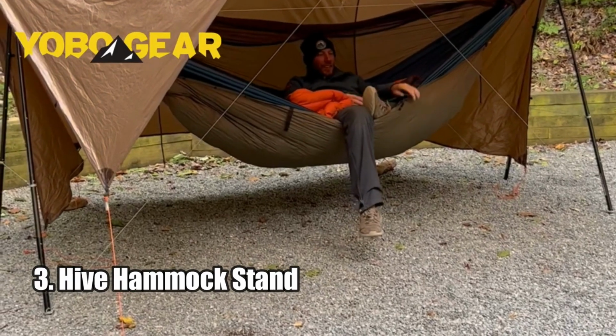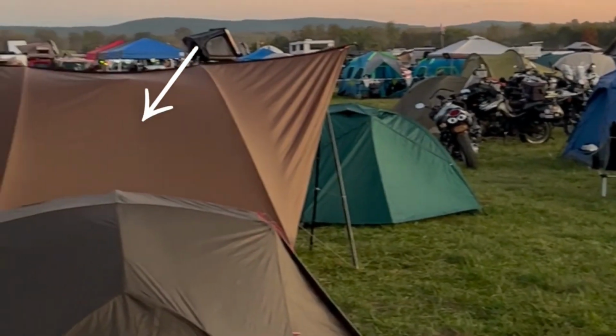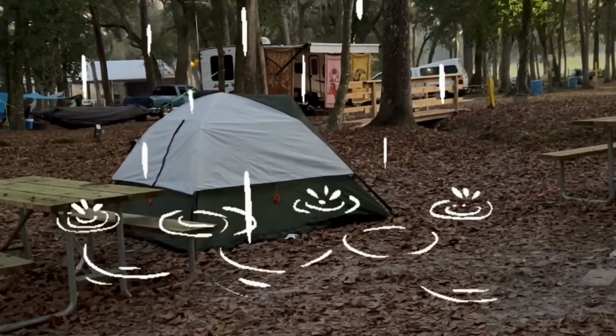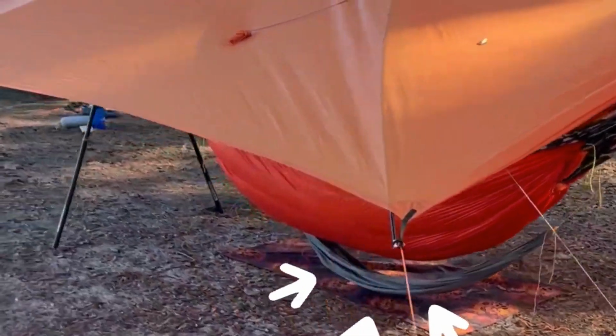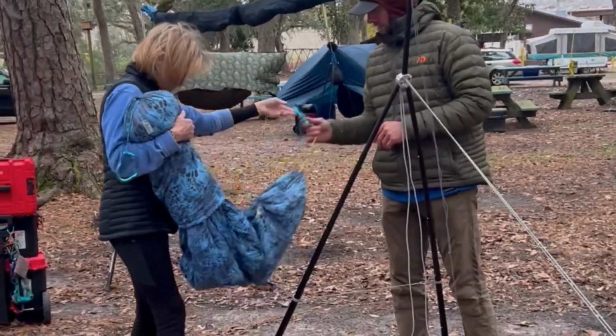Number 3. Hive Hammock Stand. The Hive Hammock Stand is revolutionizing the way we enjoy our outdoor adventures. This portable 2-person hammock stand is the first of its kind, making it possible for couples to sleep in close proximity, indoors or out, and for parents to keep a closer eye on their children.